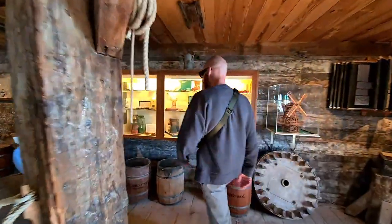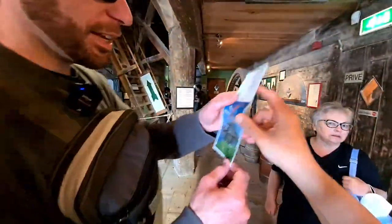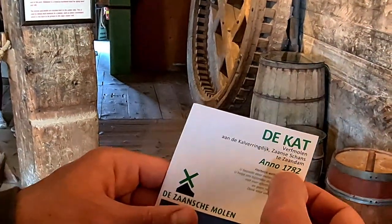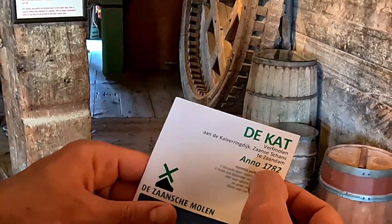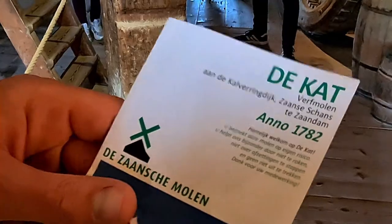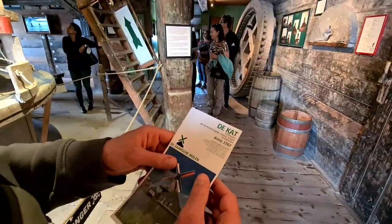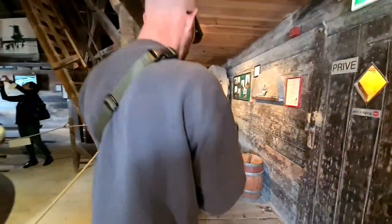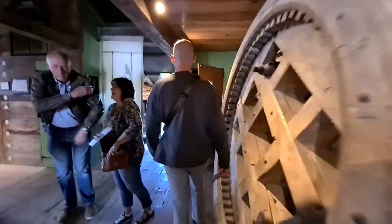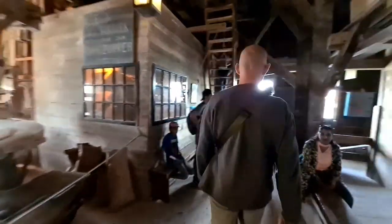They gave us a... Guess what? Yeah, it's from the 18th century. Here it is, right. It's from 1782, so it's almost 300 years old. Wow, it's still a long time, right? Oh, okay. Here's the exit. Here's the exit.